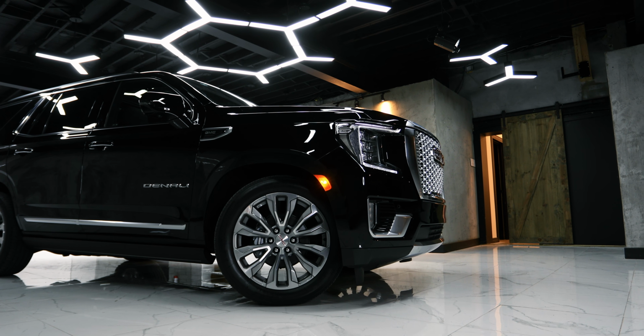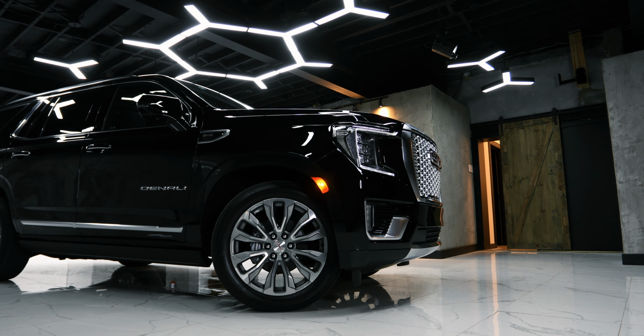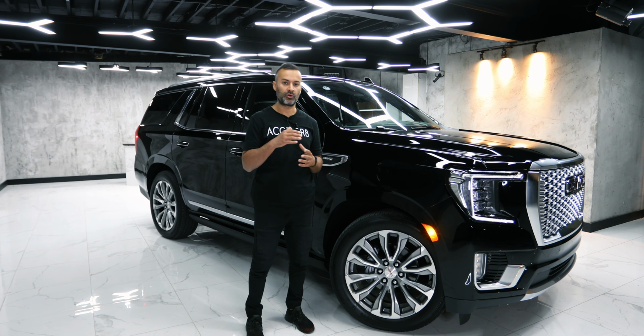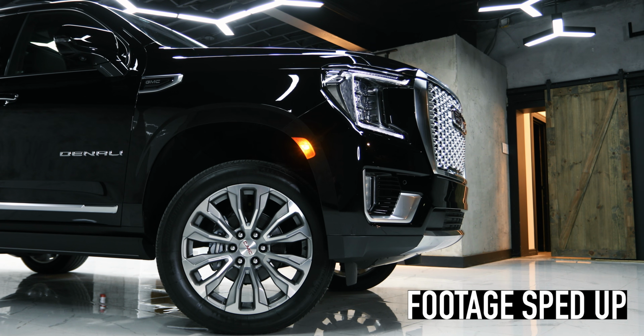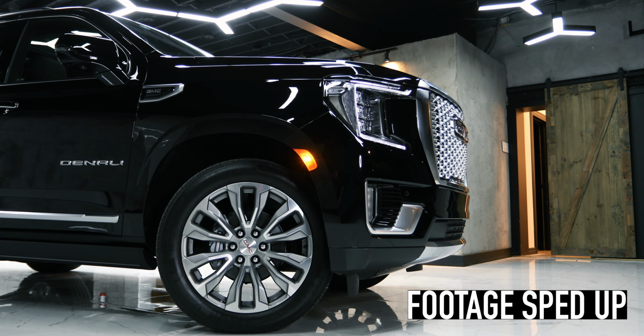So this Denali is equipped with the air suspension on all four corners, and what that does is it sets a normal height, and when you're on the highway at a certain speed, it automatically drops about 3/4 of an inch. Now you can drop it 2 inches, but you can't set it that way when you drive. It's only really designed to get in and out of the vehicle, just to make it easier to get in and out.